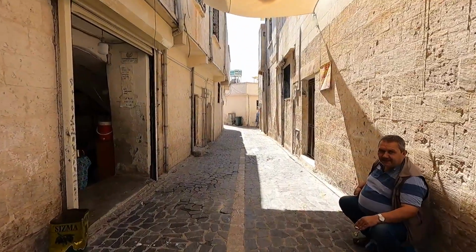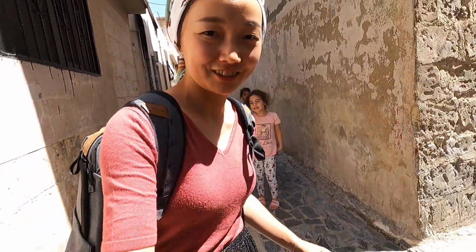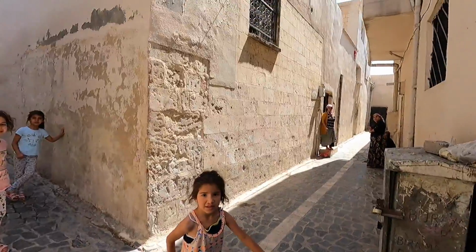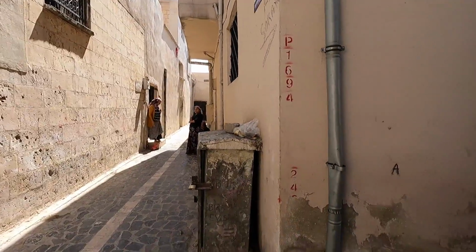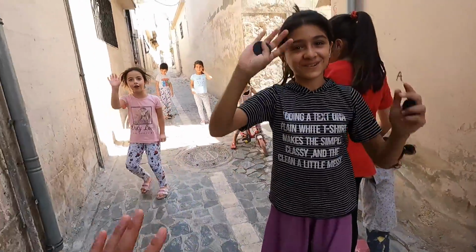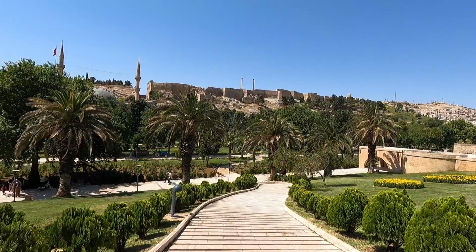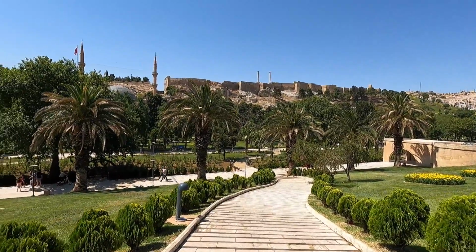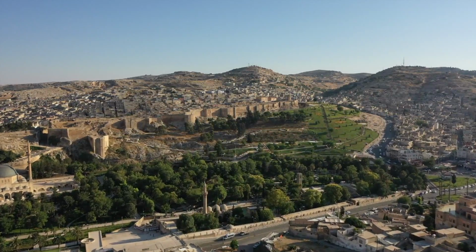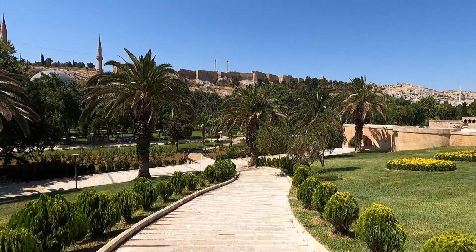Merhaba. They are very curious about the travelers. Merhaba. Merhaba. Hello, say hello. Hello. The Urfa region is actually quite dry, but in this lowland there is a green, lush area, and that's where we're going, Balıklıgöl.